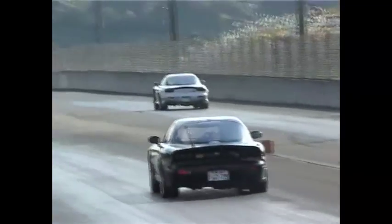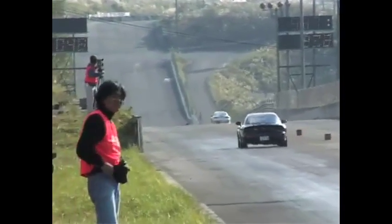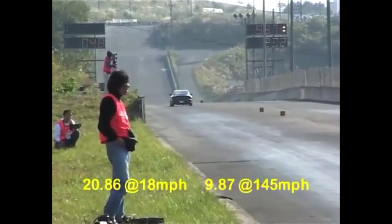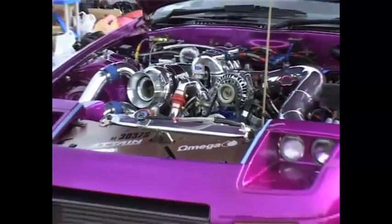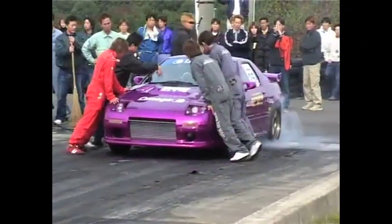The car in the far lane has a triple rotor 20B engine. It's quick, but it's not the fastest rotary at this event. The KSP Engineering FC RX-7 uses twin 3037S turbos and a HKS 6-speed transmission.